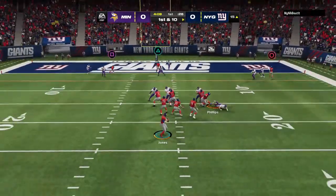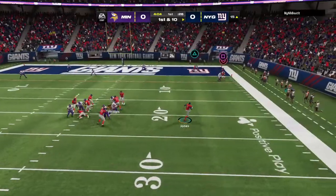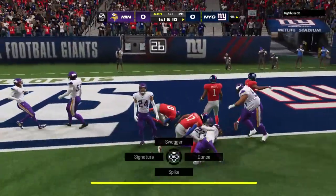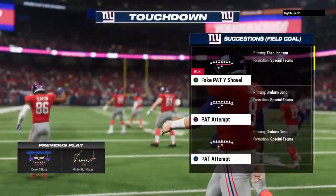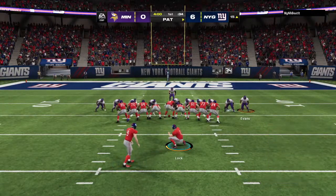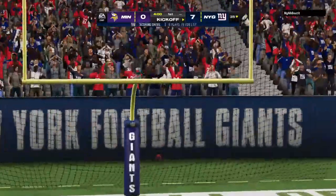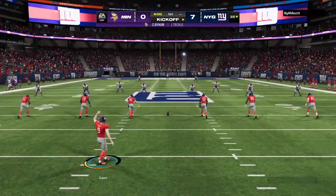Throwing Jones. Flush to his right. And he will take it on in for a giant touchdown. Please slide. Jones, a 15-yard touchdown run. And the Giants put the first points on the board as they take the early lead. Extra point try good by Gano. And that makes the score 7-0.